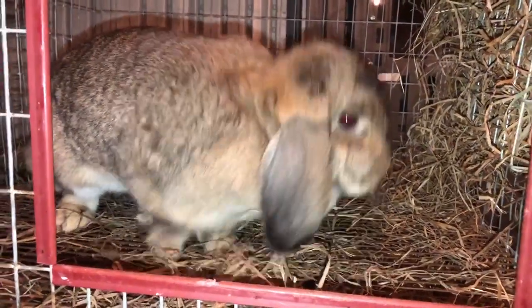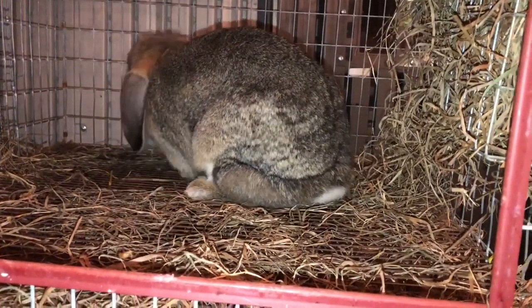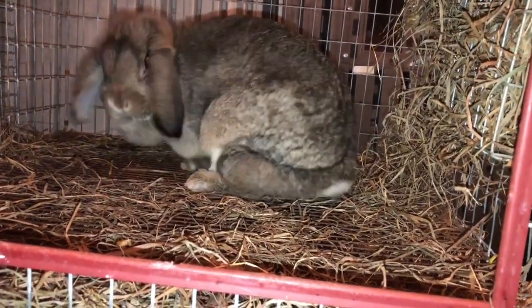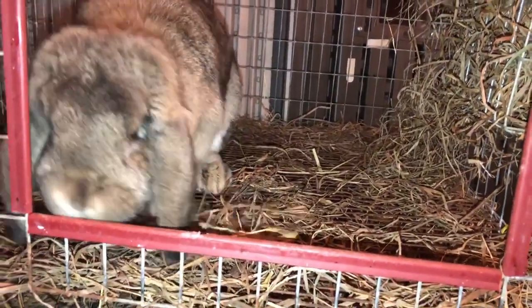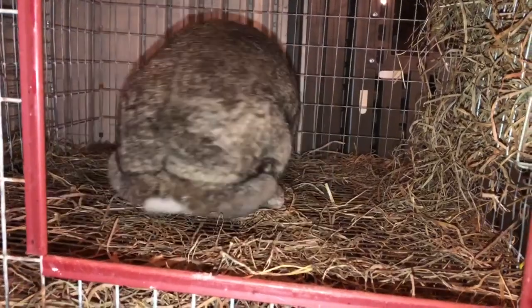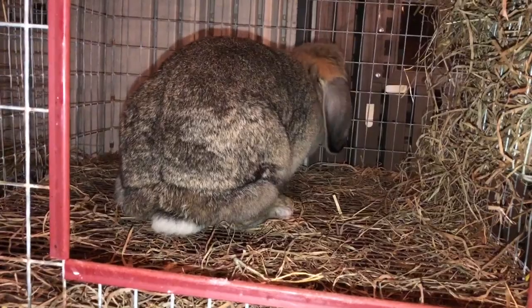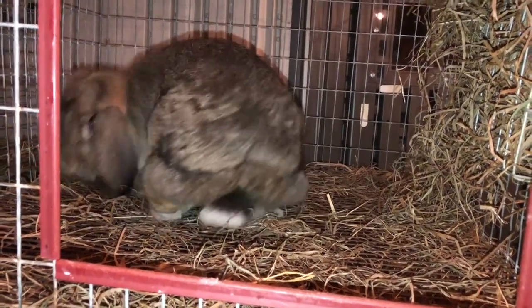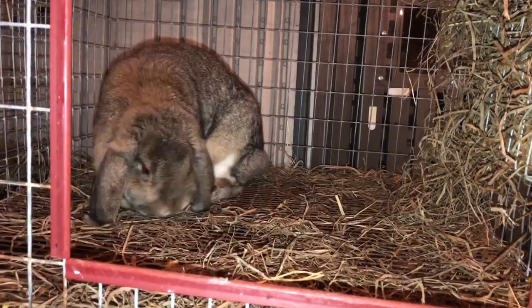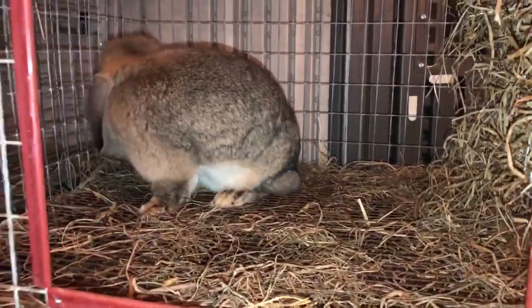So this is Maple. She is a solid chestnut doe. And I believe she is pregnant as well, and she is due around February 5th. So we have about another 2 weeks until she has her babies. She is an experienced mom. I believe she has had 2 to 3 litters before. I do also want to teach her how to hop as well. Everybody in my rabbitry is going to at least be exposed to it to see if they like it, pick it up, or enjoy it, or anything like that.